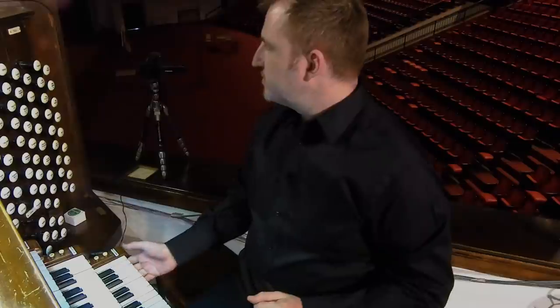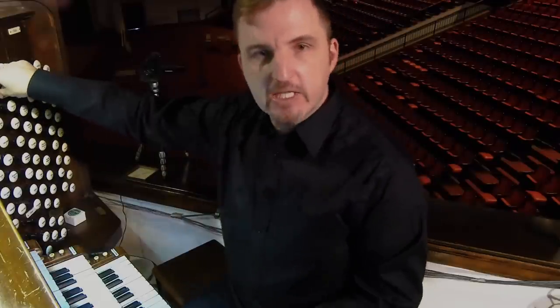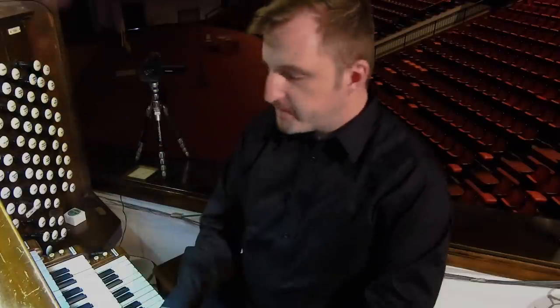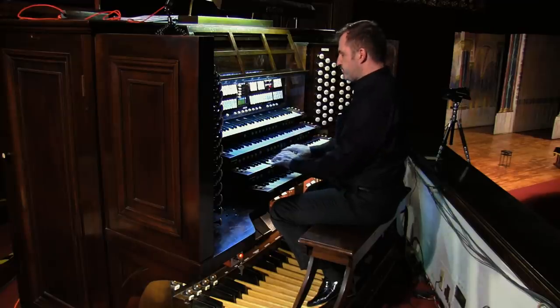The great has its own separate reeds as well. There are three reeds in the great chamber. They are the harmonic trumpet, the tromba, and then the pedal independent reed unit, which we'll talk about in a second. So the harmonic trumpet, first of all. Then the tromba.